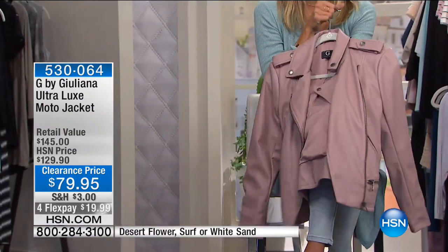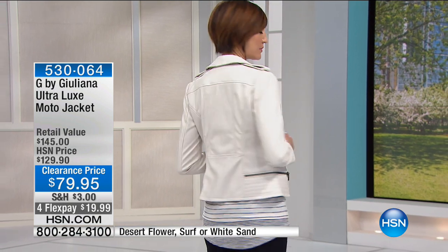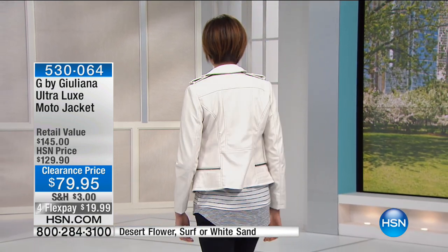Oh my gosh, which is so on trend right now, these dusty pinks. Oh, love, love, love. That's beautiful. Look how good it looks on Mel. Come on. $129.90. Tonight, clearance price for the very last time, $79.95 for Flex Pay, double extra small through 3X. Can you give us about 30 seconds on this? I would love to. Any age can wear this.